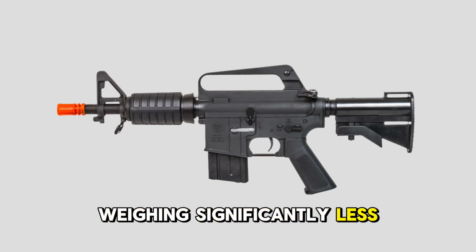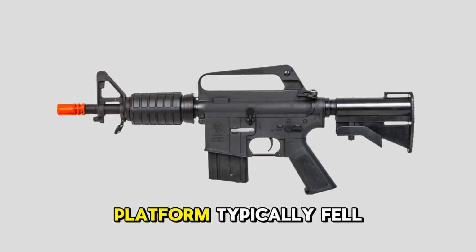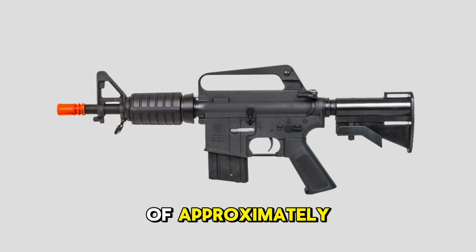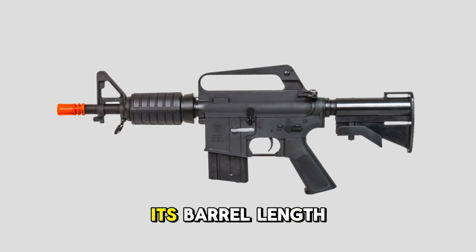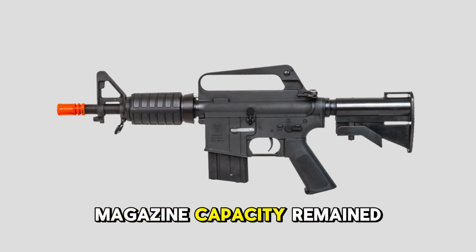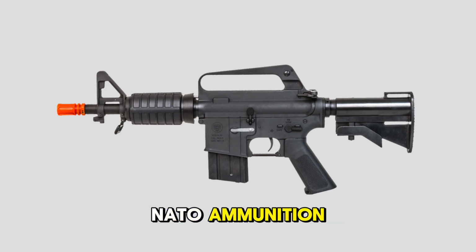Weighing significantly less than traditional battle rifles of previous decades, the CAR-15 platform typically fell in the range of approximately 2.5 to 3 kilograms unloaded, depending on configuration. Its barrel length was notably shorter than the standard 20-inch rifle, often around 10 to 14 inches in various carbine versions. Rate of fire in automatic configurations could approach 700 to 900 rounds per minute, though sustained fire was limited by heat and ammunition constraints.